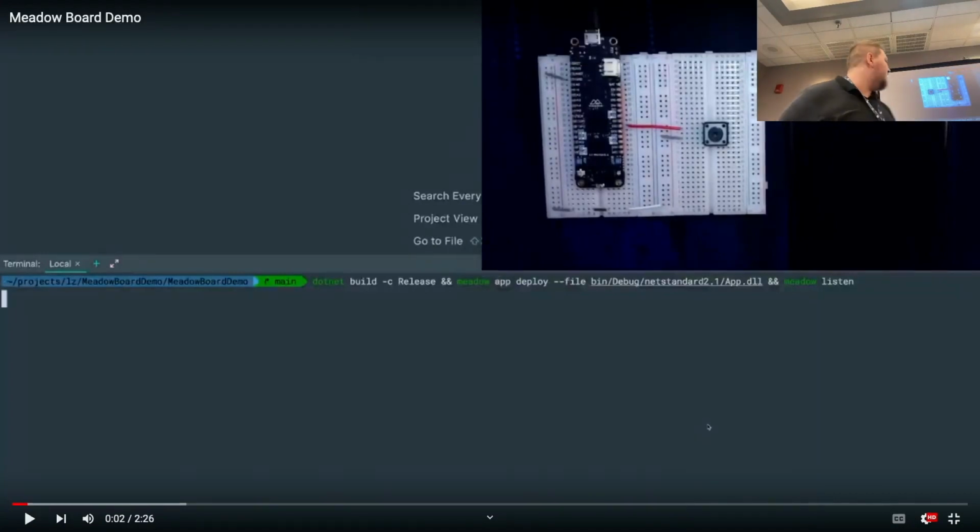First off, this might be hard to see, but this is a string of commands to deploy an application to this thing. The first step is I build my .NET project using the standard .NET CLI. Then after that's finished, I use the Meadow CLI, which I haven't talked about yet. It is a .NET tool, which means you use the .NET CLI to install the Meadow CLI.